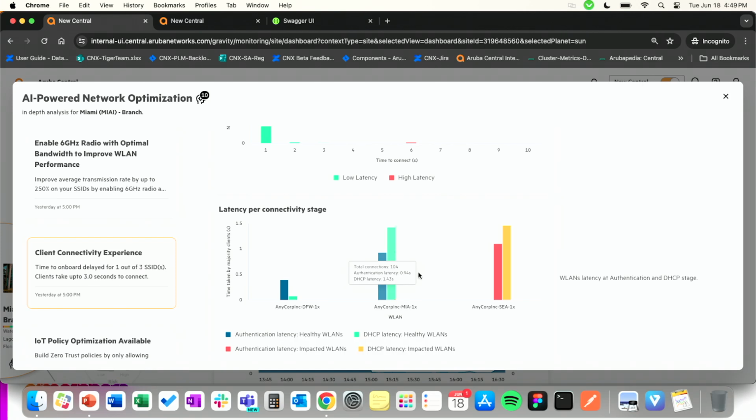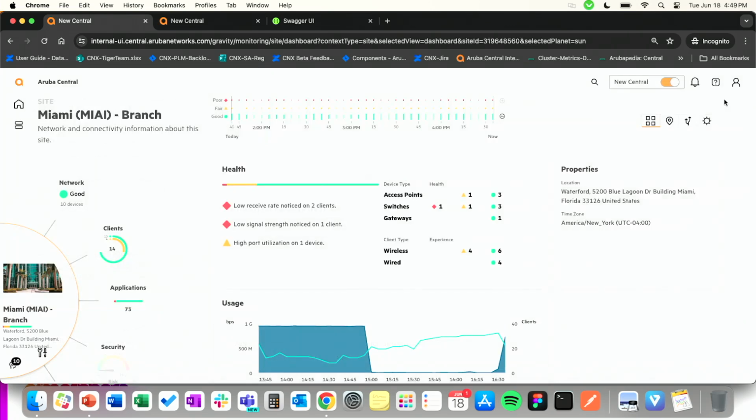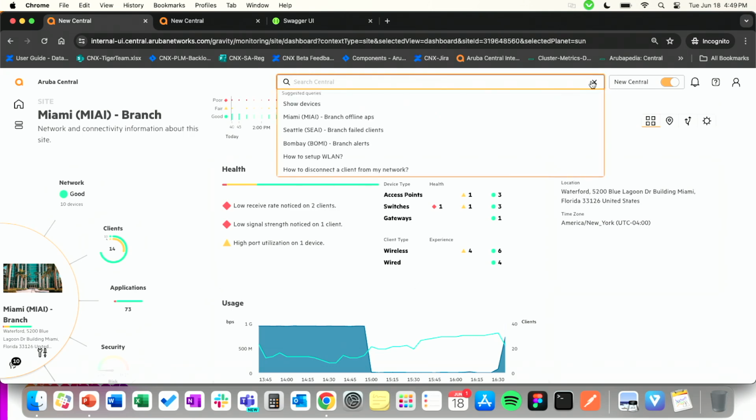But this is my live system, I'm just trying to show you what's there. These are some of the things that I had to show you. I covered application performance, I covered client experiences. Now I'm going to touch on something we actually built recently.